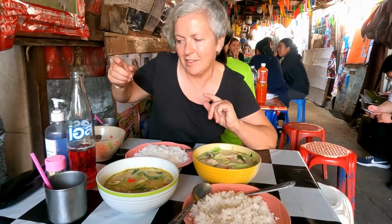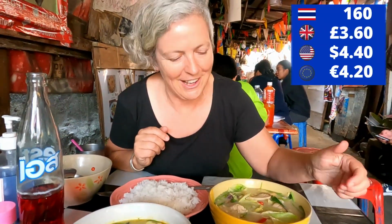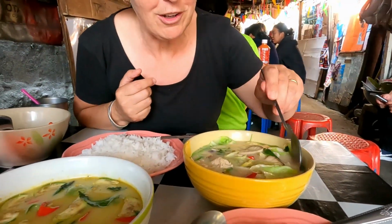So for 140 baht, plus we're going to do a vegetable feast, and a soft drink is 20. We've gone for red Fanta because it's 34 degrees. We need something nice and sweet, you know what I mean? So 160 baht for a delicious meal. Do you want to try it, Mandy? Okay, quick taste of the Kha Gai.